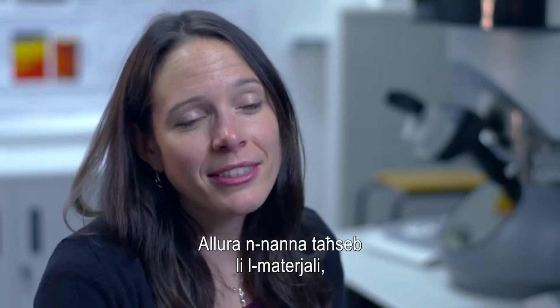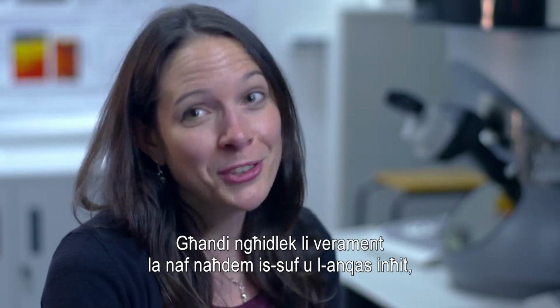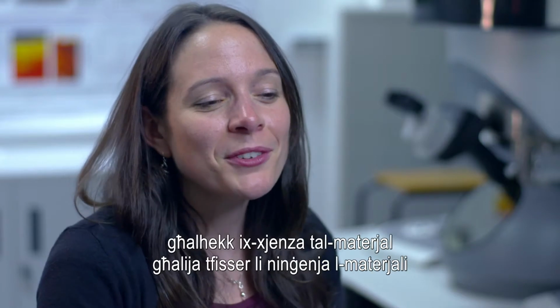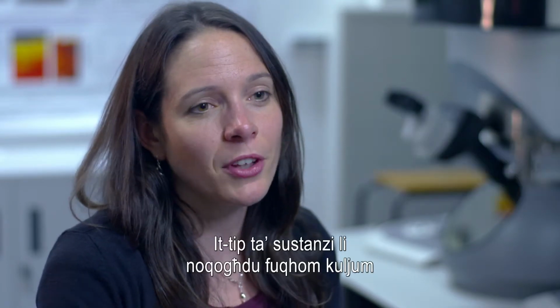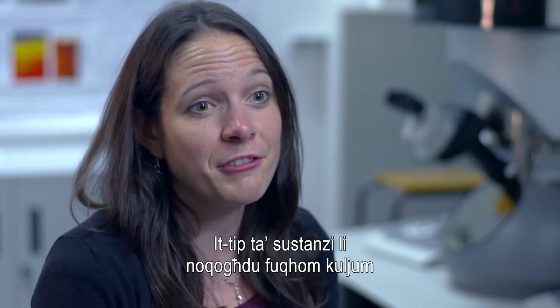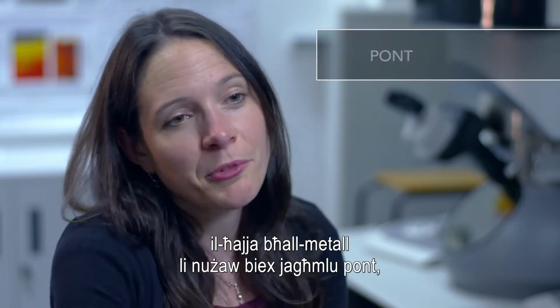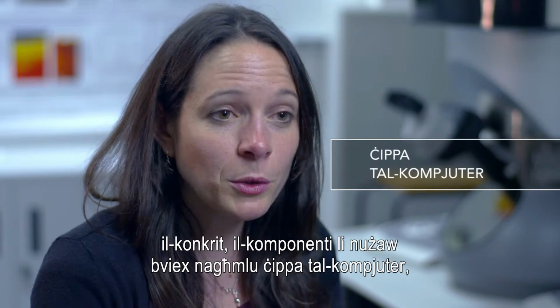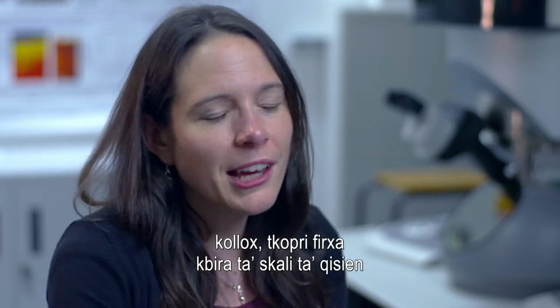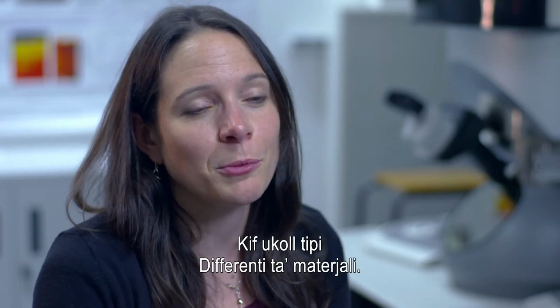So my grandma thinks that I study materials and so I must be able to knit. I have to tell you, I can't knit, really. And so what material science means to me is engineering materials, the types of substance that we rely on in our everyday life, such as the metal that we use to make a bridge, the concrete, the components that we use to make a computer chip. It covers a huge range of length scales as well as different types of materials.